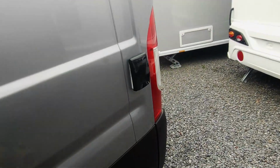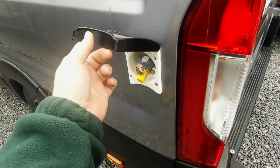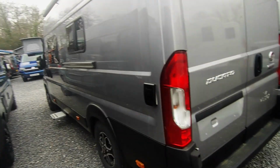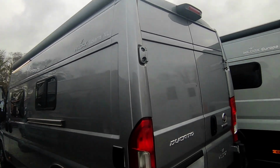Coming back to the rear corner, so we've ordered this one with a couple of options. So it was the awning, the gas barbecue point, and this one's got the 120 watt solar panel on the roof, which at the time was optional. It's now become standard with a slight spec change, but this has got it anyway. There's also a TV aerial on the roof.